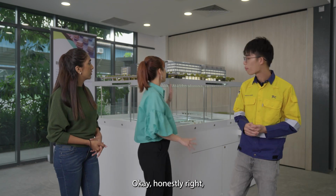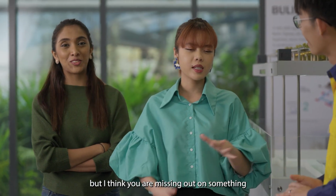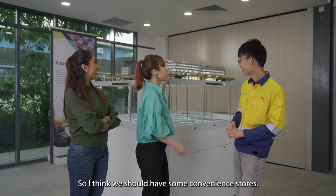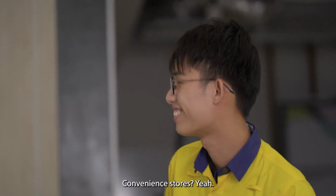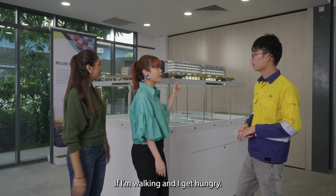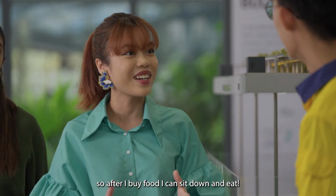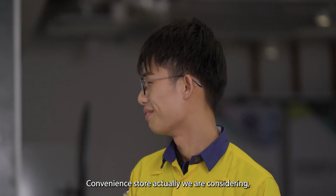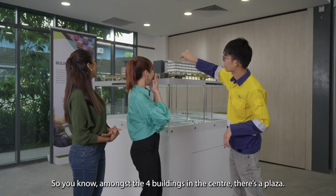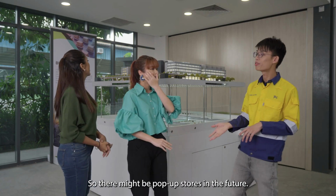Okay, honestly, I think the sky corridor concept is great, but I think you're missing out on something, and I want to give my suggestion. Sure. So I think you should have some convenience stores. Convenience stores, yeah. You know what happens is in 11 kilometers, if I'm walking and then I get hungry, and then you should put some seats also, right? So after I buy food, I can sit down and eat. Convenience stores actually we are considering. So amongst the 4 buildings in the center there's a plaza. We call it the Sky Corridor Plaza. So there might be pop-up stores in future.